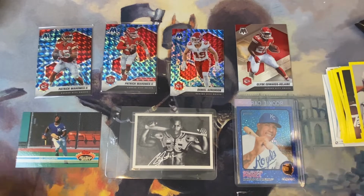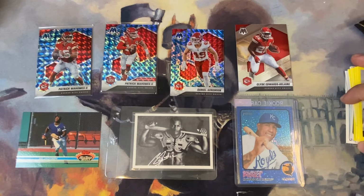So there you go. Which of these do you like the most? Football and baseball, and then football and baseball together there.